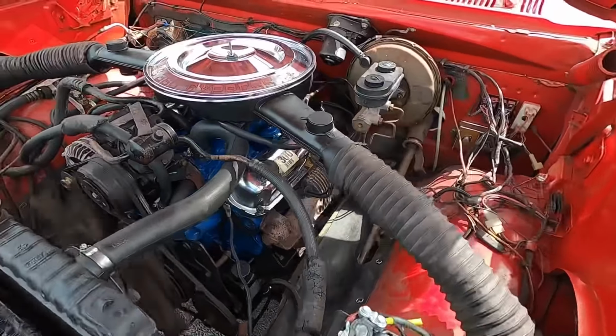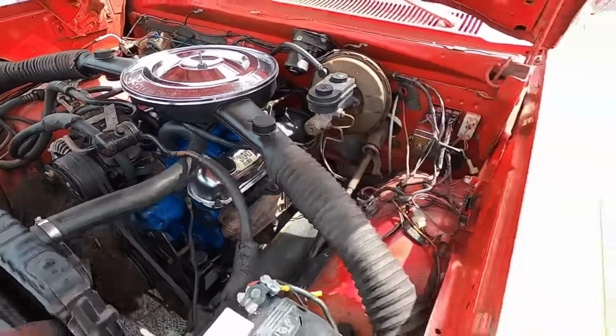These trucks originally came with 360s. This one is a real Little Red Express, but it has a 318 currently under the hood. This one also has power steering and power brakes. Nice, smooth running motor. And it was the fastest production vehicle at its time. It was actually outrunning Corvettes at the time.